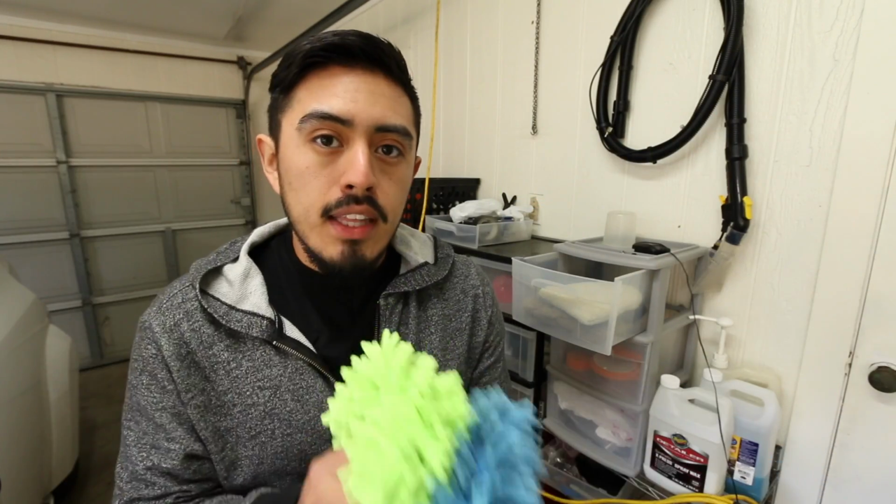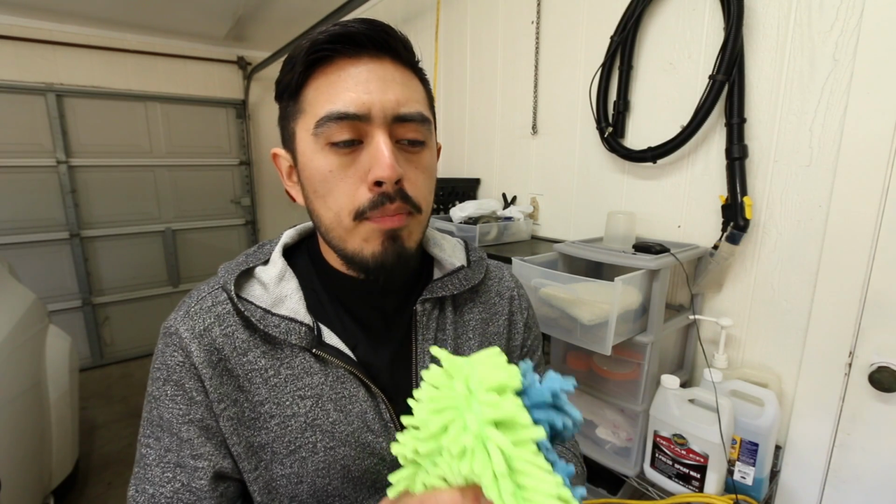These ones specifically are from the Rag Company, I want to say. I bought a few other Chanel mitts from different providers or brands. They all work out the same. I'm not gonna overthink it and say, well, which specific brand do I need? As long as it's a reputable brand, they're gonna have quality microfiber towels. I mean, even the ones that you can find locally at AutoZone or O'Reilly's, I've seen detailers purchase those and use those with absolutely no problem.